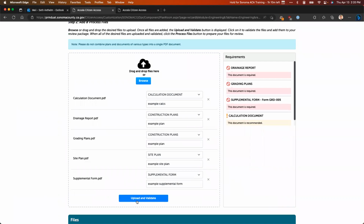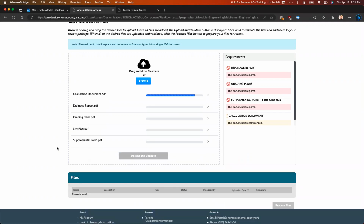As a file validates successfully, we saw it previously turn red and say rejected. As it validates successfully, this time it's going to turn green. And then when it validates, if it does in fact satisfy one of the requirements over here on the right, we will see those begin to change from the red or the yellow and show with a green check mark. So let's go ahead and upload and validate.